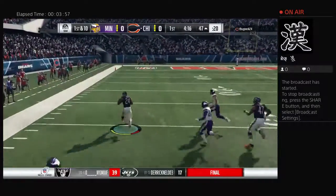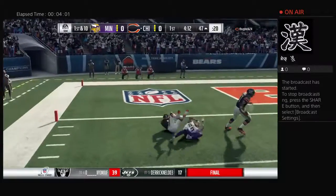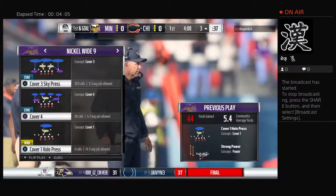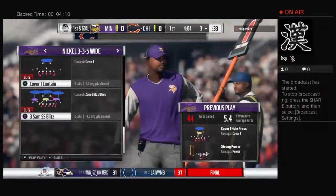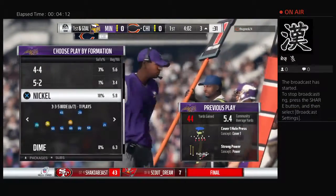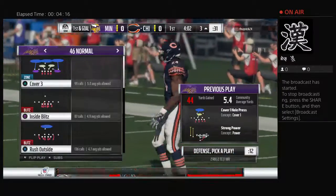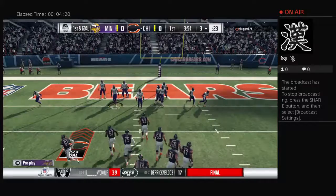And some room to maneuver. There he goes left side. And he takes it all the way down to the 3. A huge play there for Chicago. 44 yards. And the offense in a great spot. It's 1st and goal from the 3.